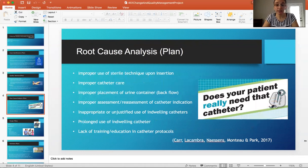Our root cause analysis: I spoke with some team members from quality management and infection control, and both of them were pretty much in agreement about what is the cause of CAUTIs in our facility. And it's actually pretty much nationally, according to some research that I found.